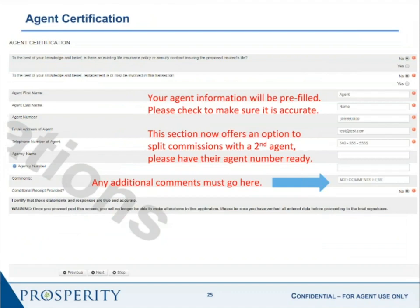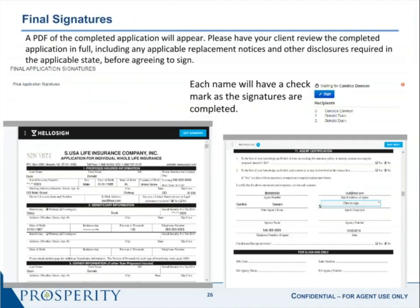From here, you're almost finished. So this is the last page. You'll just sign off that everything was filled accurately and honestly. Aptical's web portal will pre-fill your information based on how it's loaded into Aptical. So just make sure it's accurate. Make sure your agent number looks right, your email address looks right, phone number is correct. And any final comments that you might have for the new business team can go in that comments box at the end. From there, you'll just click next, and it's going to populate the final signatures to collect.